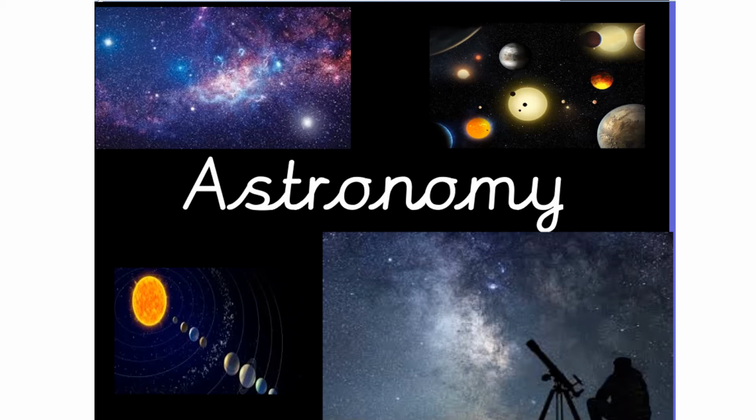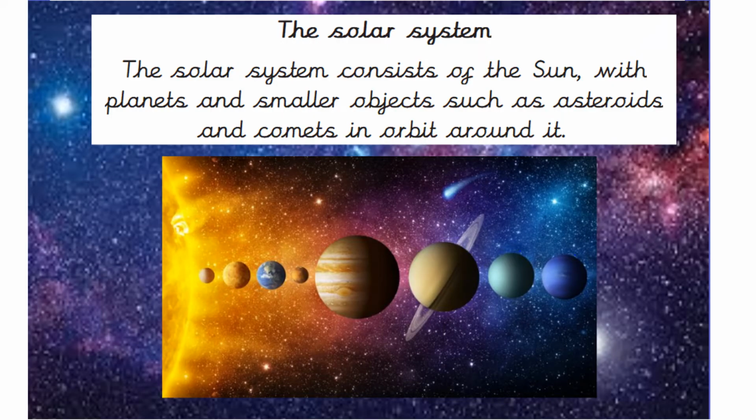Today we are going to be learning about planets in our solar system. In our solar system is the sun, which I hope you can remember from yesterday is a big ball of gas. The sun is also a star.